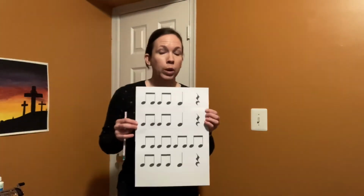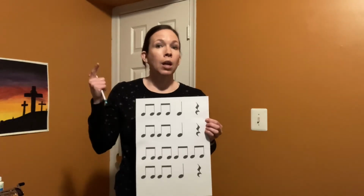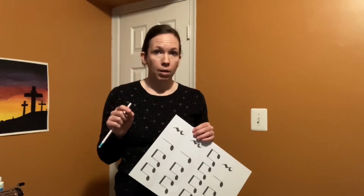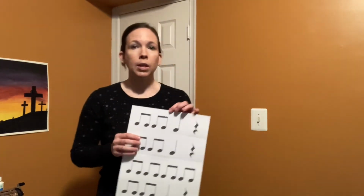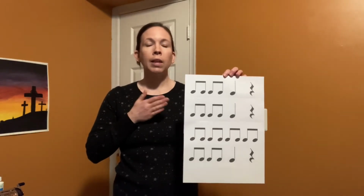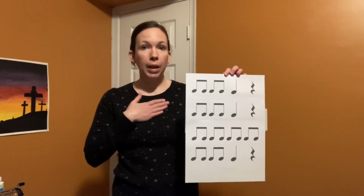Now that we have practiced the steady beat and the rhythm of this song, we're going to try to combine the two. Boys, you are going to keep our steady beat. Okay, so your job while we sing our chant is to do this. Jelly on a plate, jelly on a plate. Wibble wobble, jelly on a plate.